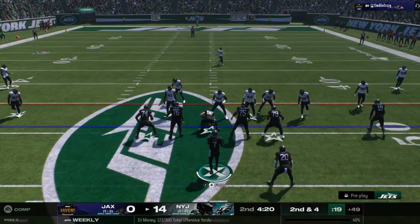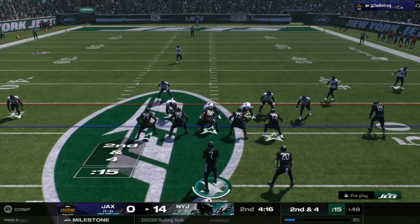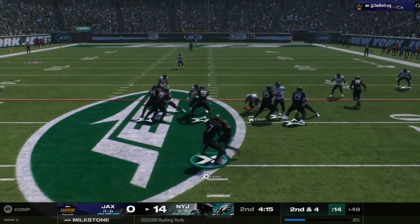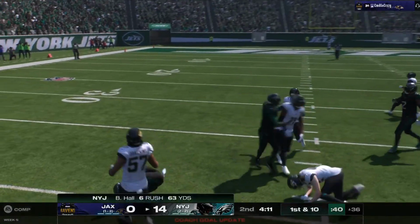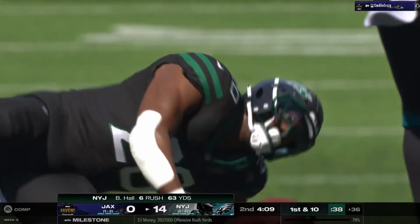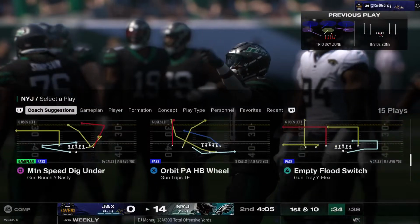They'll come up now for 2nd down and 4. Let's go. Another run here with Hall. And they'll move this one down inside the 40-yard line. The offensive line doing a great job opening these run lanes.